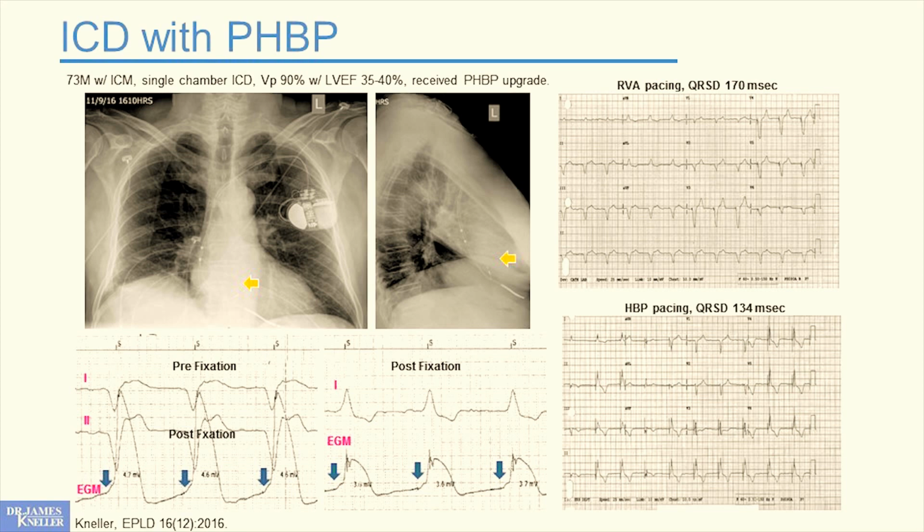Here is somebody who had an ICD, but they were pacing 100% in their bottom chamber. Device came for change out. We said, you will do much better if we pace you from the His bundle position, and we gave them a lead in the His position. And you see the QRS narrowing from 170 milliseconds when you're pacing in the tip of the ventricle to 130 when you move it to the His position. So faster electrical activation of the heart, patient immediately notices the difference and feels better. So we're going to now preserve that ventricle, give it the stimulus to recover, and allow that person to do better. So all of these things mix and match together.